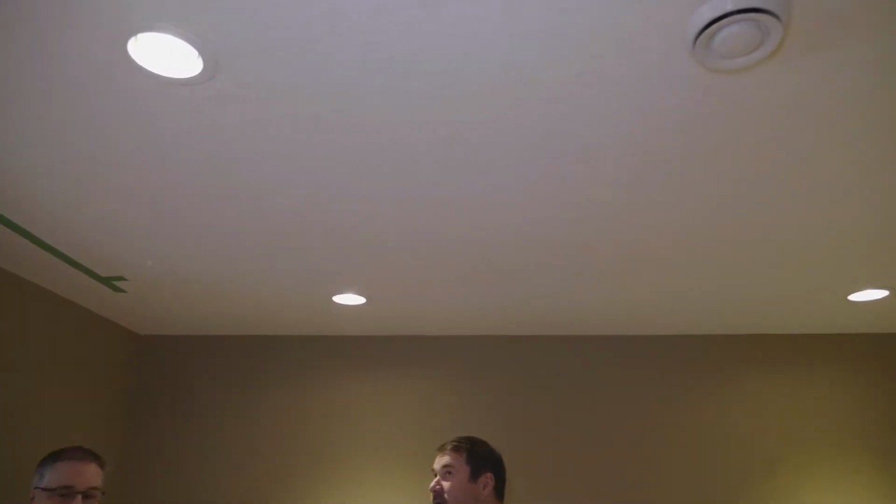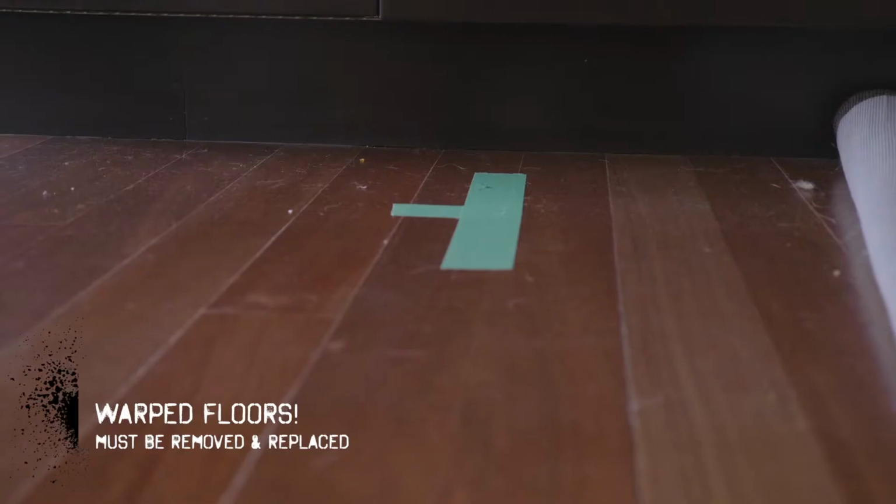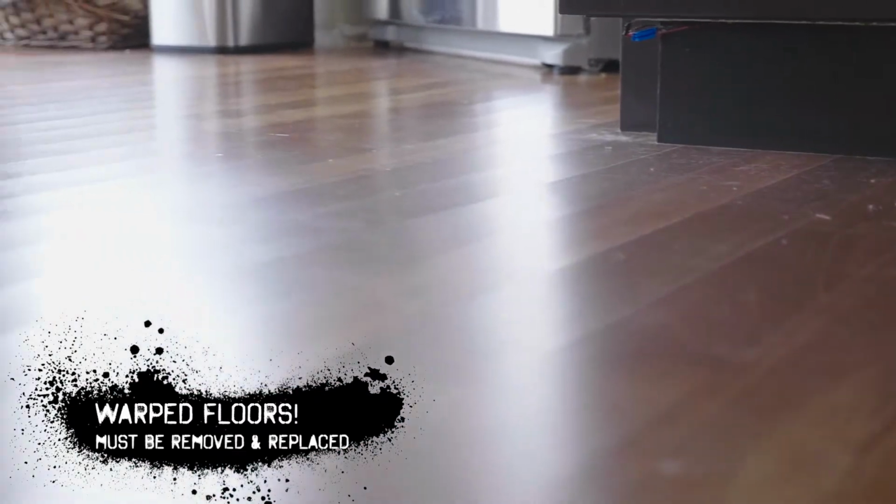We've got our ceiling taped off. We've got the flooring upstairs is all going to be ripped out, as well as some cabinet work. All the flooring's getting ripped out upstairs? Wow, I didn't even see that.